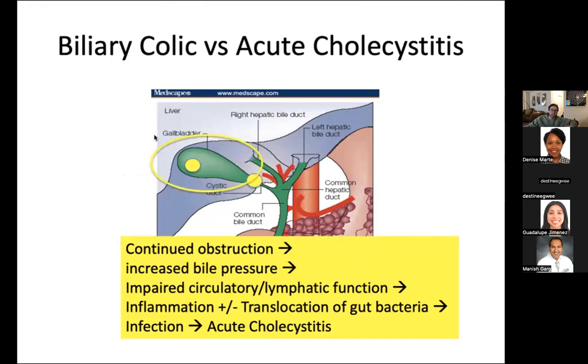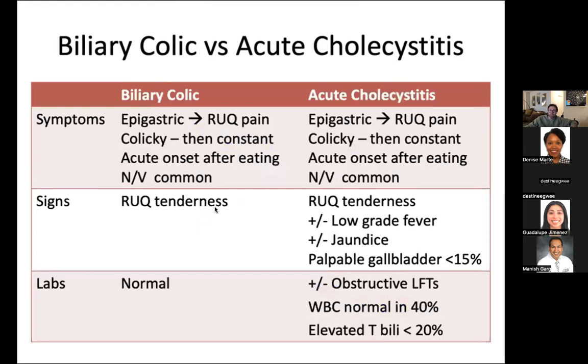Yeah, so sometimes a stone can cause obstruction, right? So the bile can't pass. You're going to get increased bile pressure and then essentially impaired circulatory and lymphatic function. And then you get inflammation and translocation of the gut bacteria. And because you can't get the bile to excrete from the gallbladder, it just essentially backs up and causes this inflammation and then infection. And that's what cholecystitis is essentially, right?